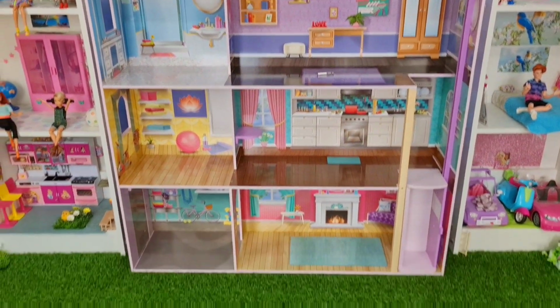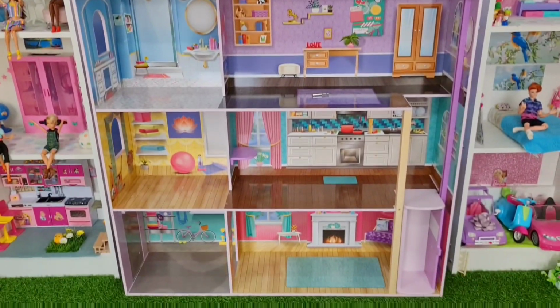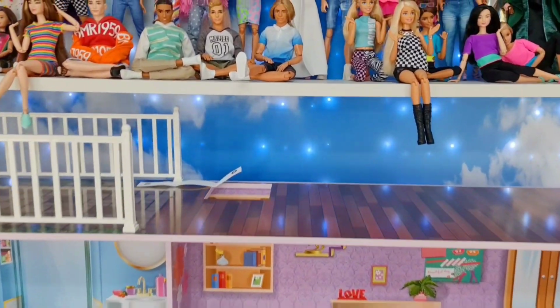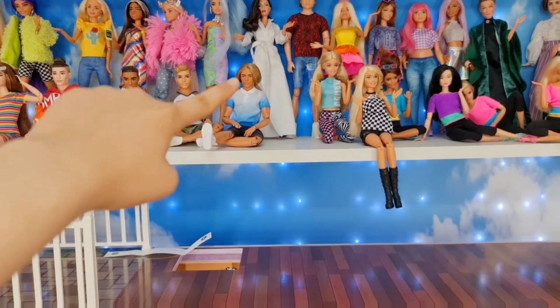Although it is not completed yet, I am so excited to build it completely and to see its height. I think it will reach to this extent.